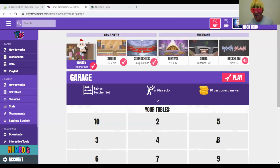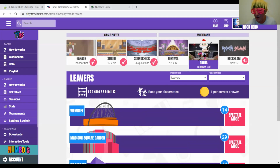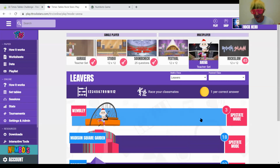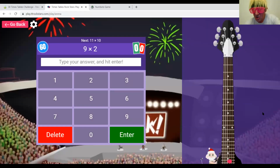Where should we go? I've just been playing around the world. So I've been playing some of these arenas. So let's have a look. Principality Stadium. Let's play Wembley, home of England football team. Hopefully I'll get to see Mr. Chappell's favourite team, Bristol City, play there one day. And maybe even Mr. Spen's favourite football team, Southampton. So let's play Wembley. So don't forget, shout out the answers as quick as you can at the device by the computer screen. So here we go.